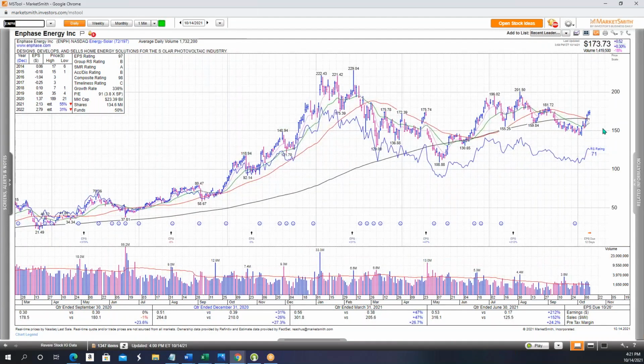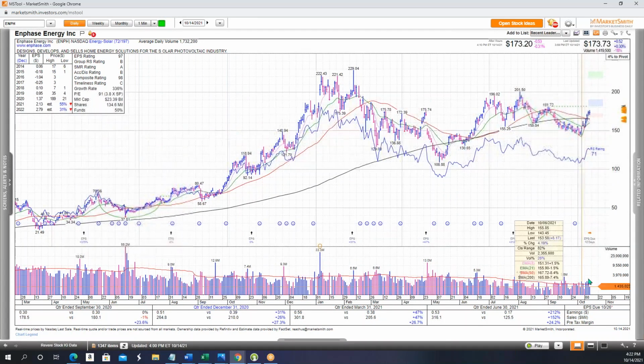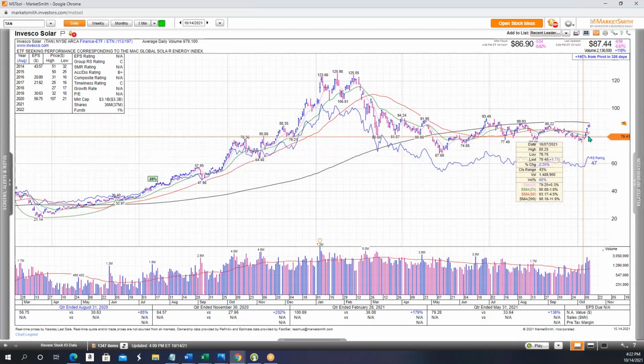Speaking of energy, Enphase has made a really nice move. The solar group as a whole has made a very impressive move with some volume over the last 3 or 4 days. TAN is the ETF in this space that you want to pay close attention to. You can see this is a very strong move, maybe a little bit short-term extended, but certainly a change in character to some degree with the volume we're seeing on the ETF and a lot of these individual names. Something certainly going on in this space.